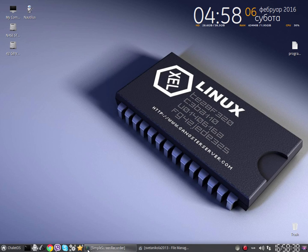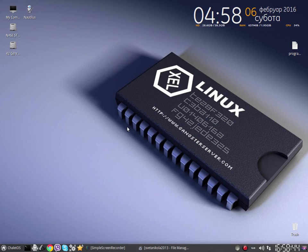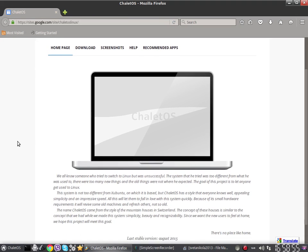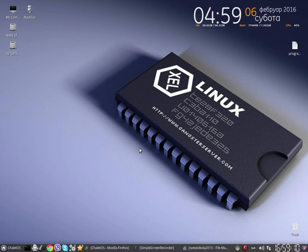The creators were giving a presentation or a commercial saying that for everybody who had trouble transferring to Linux, they claim that with this distro, ChaletOS, it's going to be far easier to transfer from Windows to Linux with this user-friendly interface and desktop. Now, ChaletOS is based on Ubuntu 14.04, long-term supported until April 2019.